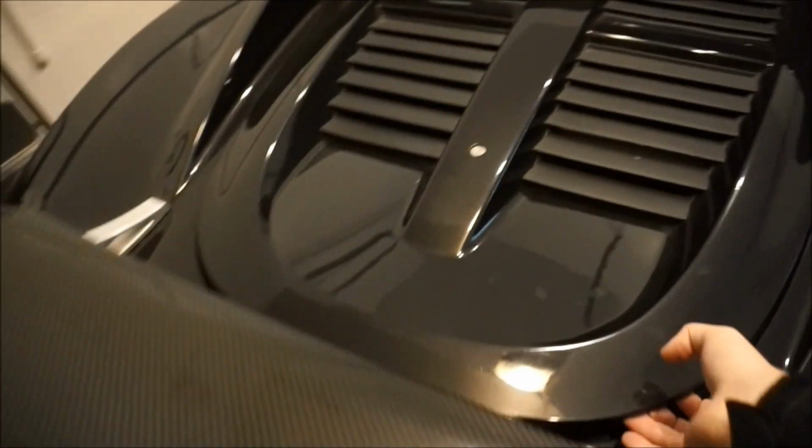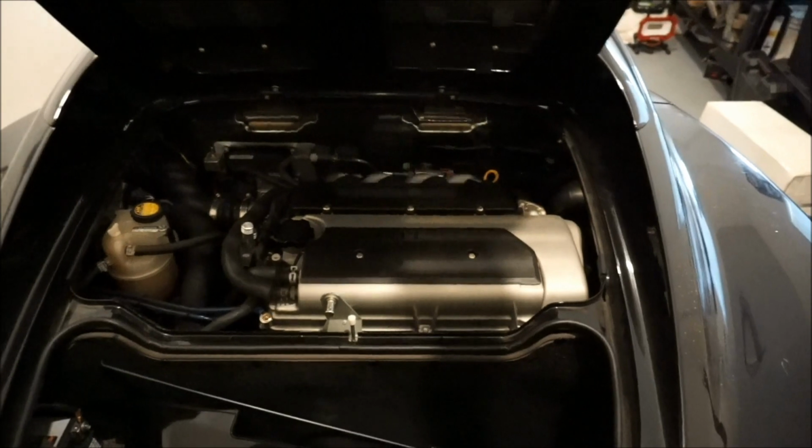I actually use the same setup on my MR2 2ZZ turboed car. I use the same oil and the same oil setup on my Lotus. Exact same setup, and this thing is boosted. And I'll show you guys what I'm going to do.